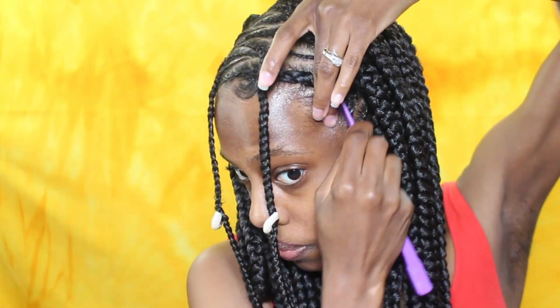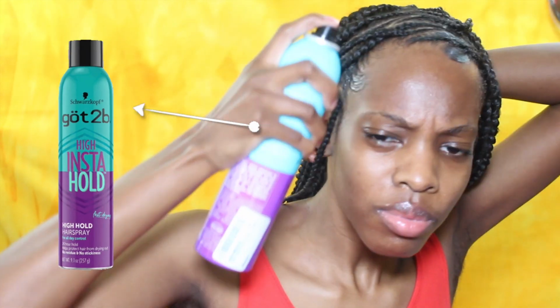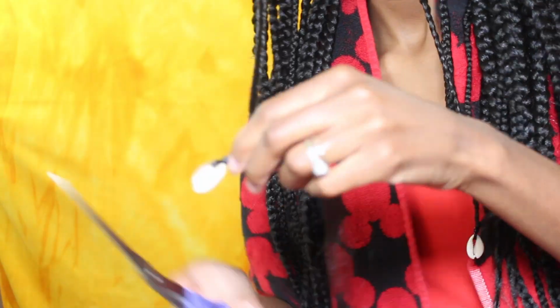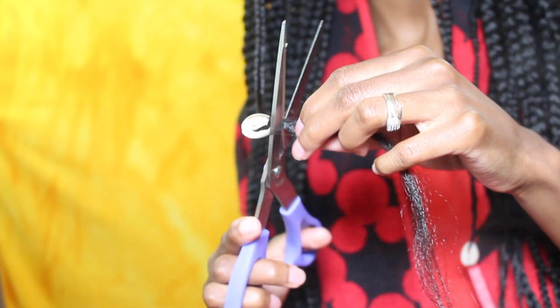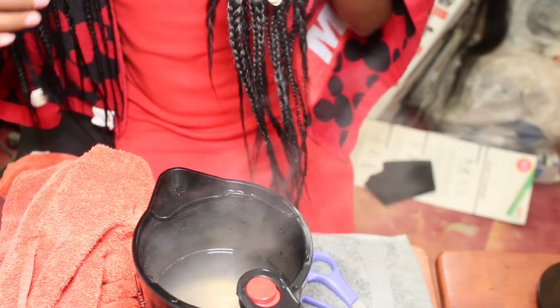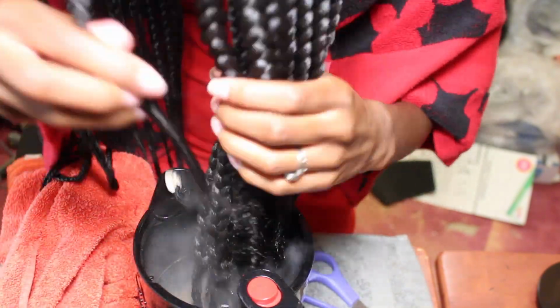So I'm adding the Got2b Glued gel and spray to my edges, and I'm gonna lay them down with the wrap strips so that it holds in place for a couple of days. It usually does stay for a couple of days. And then after that, I'm gonna dip my hair so I can add my mousse and spray my hair with the hairspray again. Cut the hair off at the end of those shells where it's rubber banded, and then dip my hair in this boiling hot water so I can seal these in.